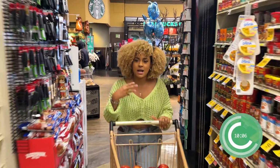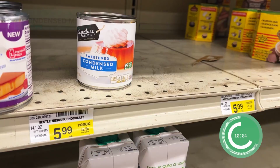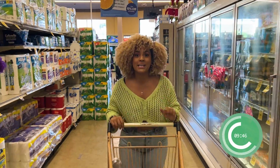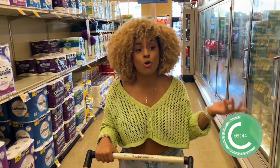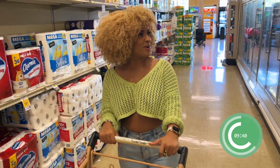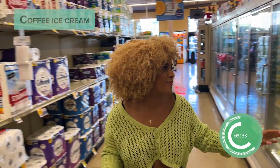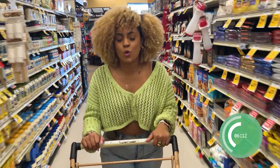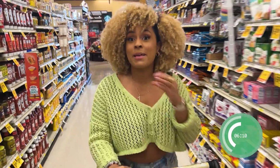Alright, so I need something to kind of bind the empanada together. Sweet condensed milk. I don't know what I'm making, but we're going to take it. The ingredient to any dessert is going to be ice cream. So I'm thinking... we got chocolate chip, we got caramel, coffee. That's gonna be perfect for my empanada dessert. I just know it. So the whole reason I chose empanadas is because I knew I could use cornmeal as the base. So we're gonna grab that because that's gonna be my dough.